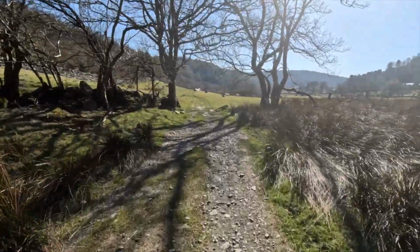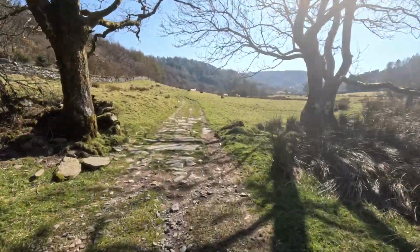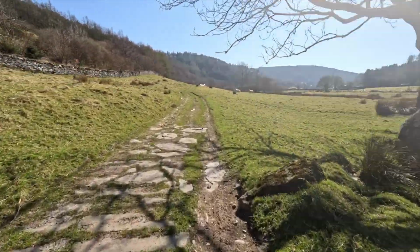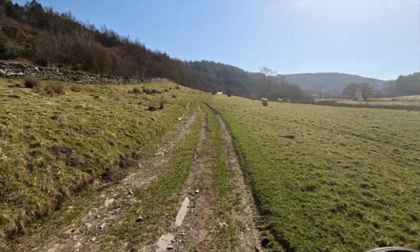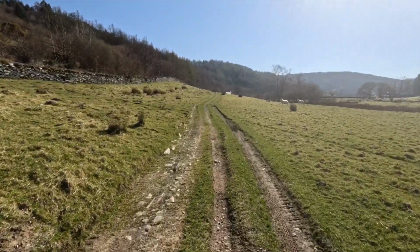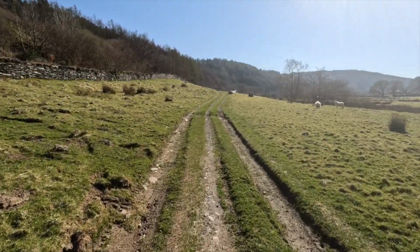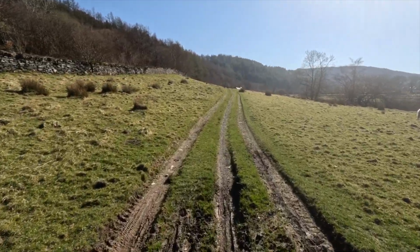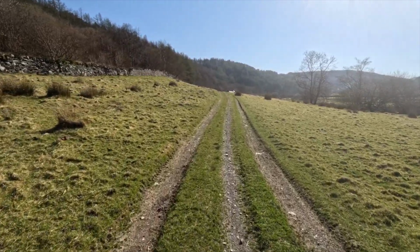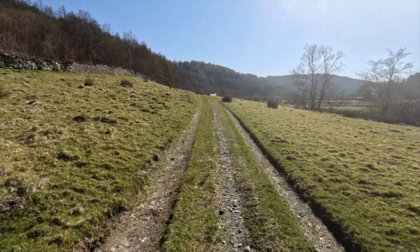At this time of year, as you can see, it's quite rocky. It's not too wet at all, and nothing overly challenging really, unless you're an old git who's useless at riding motorbikes, I suppose. Anyway, listen, this is going to carry on for a couple more minutes. Literally it's about 2 more minutes left, just running to the end of the trail.